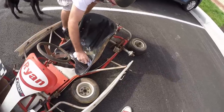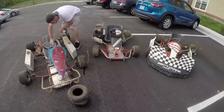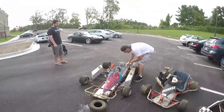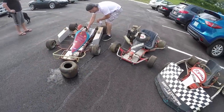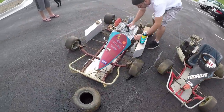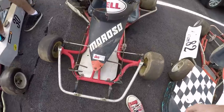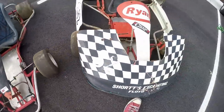Using glass cleaner to clean the seat of this go-kart. Bam. Go-kart barn find jackpot. They all need some work. They were last ridden by an 8-year-old, so the pedals have been adapted for an 8-year-old. Those two, not this one.